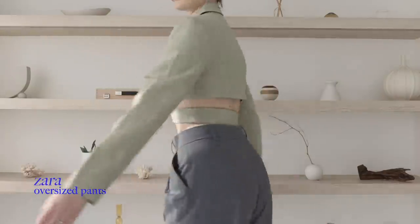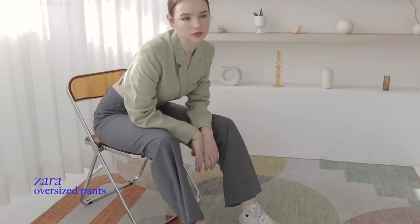Yes, I paired them up with my super oversized kind of dad dress-up pants.